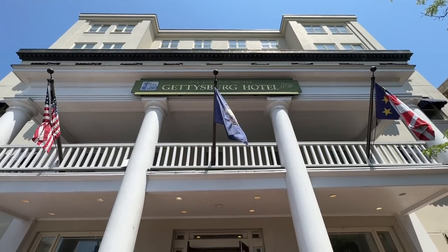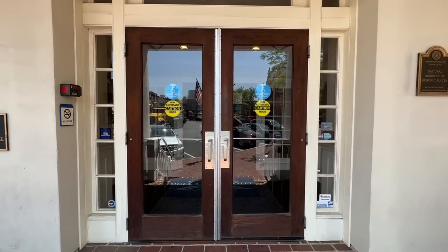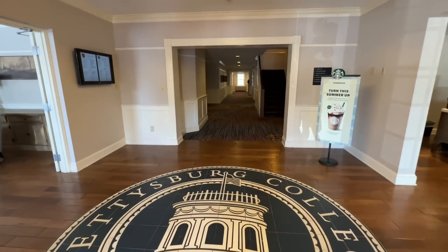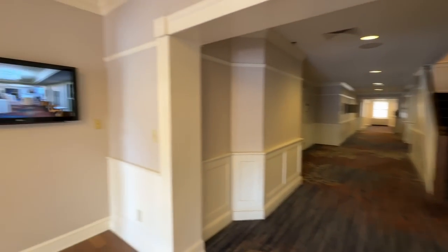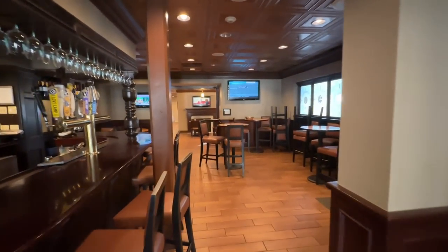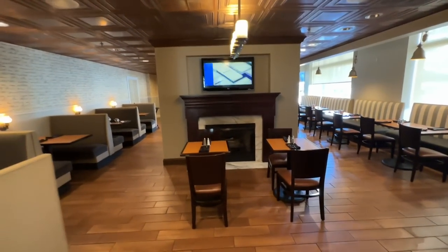Well, I know you guys probably want me to walk in to the lobby of this hotel just to see what it looks like. So let's just head in for a second. Now from inside the hotel, this is your entrance. Come in through the bar area. It's closed right now. See some of the seating. Nice little cute place. Have a fireplace up here in front of these seats.